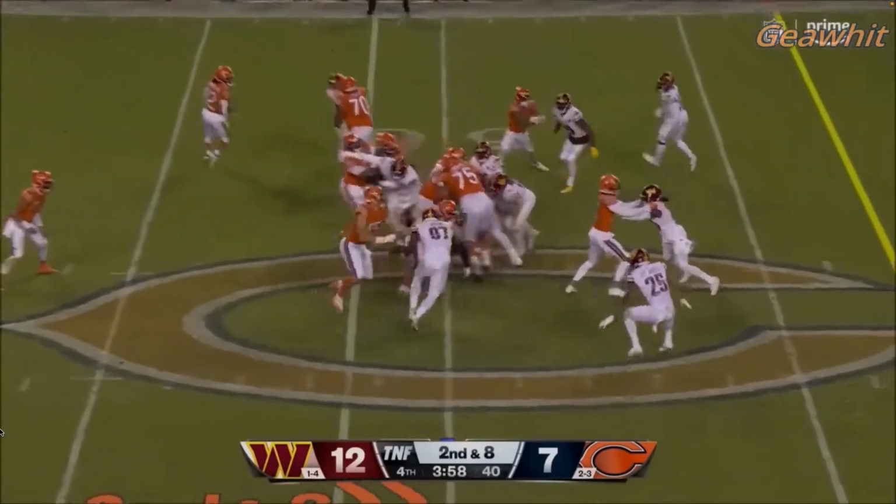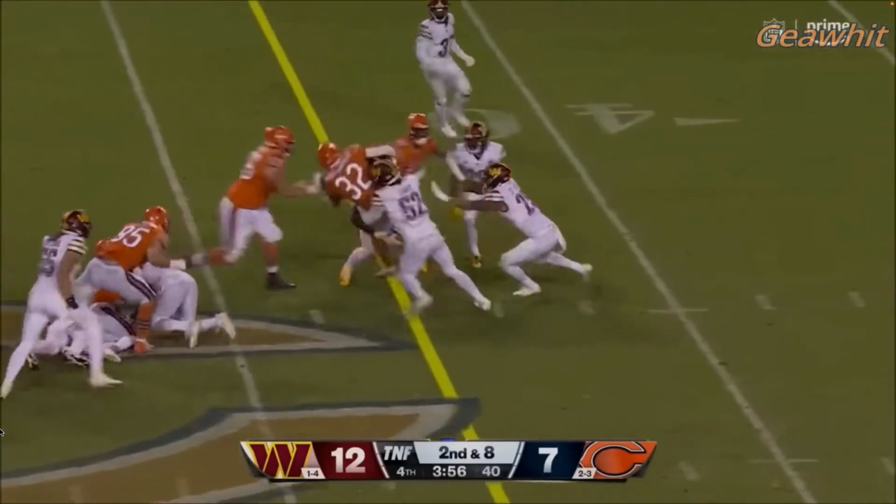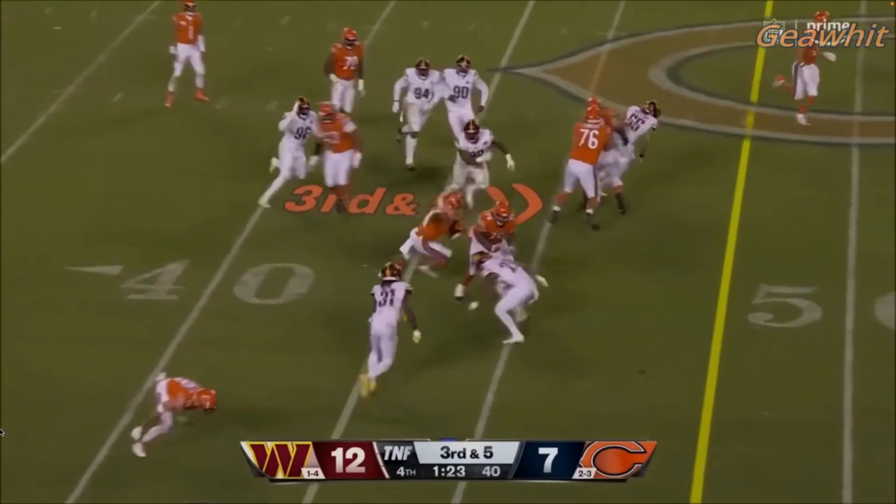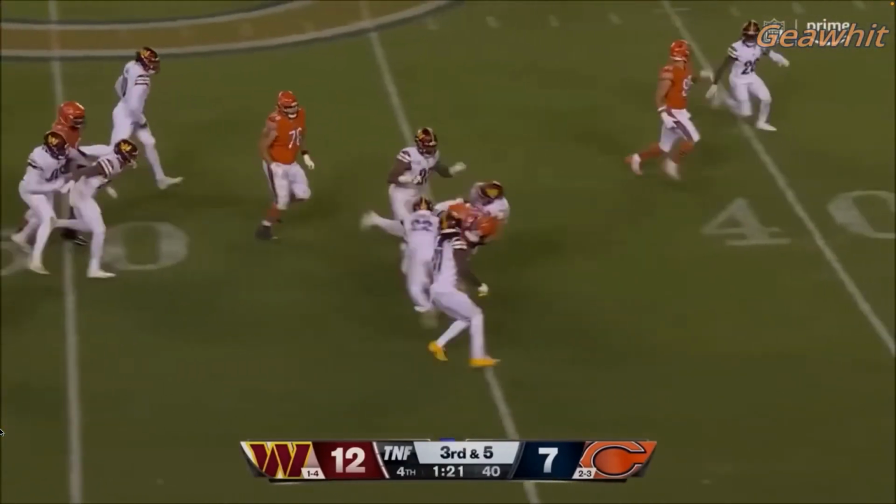So I love David Montgomery here in the later rounds, especially if you did the zero running back strategy or if he's like the perfect bench running back. If you could get him as your RB2 in the seventh round, I would be ecstatic. And that's why I'm so upset that I missed on him by two picks. I know. In our draft.